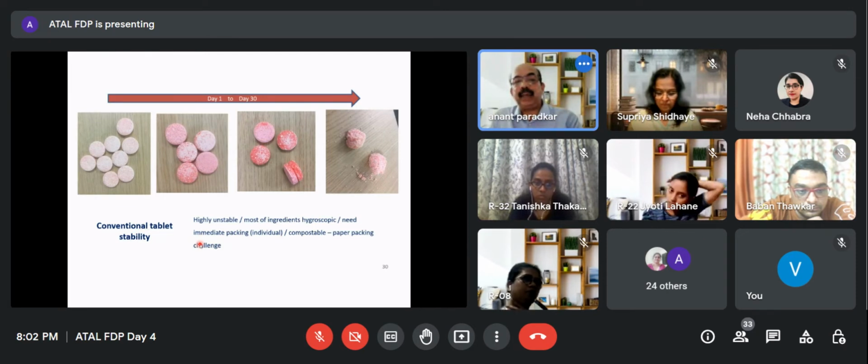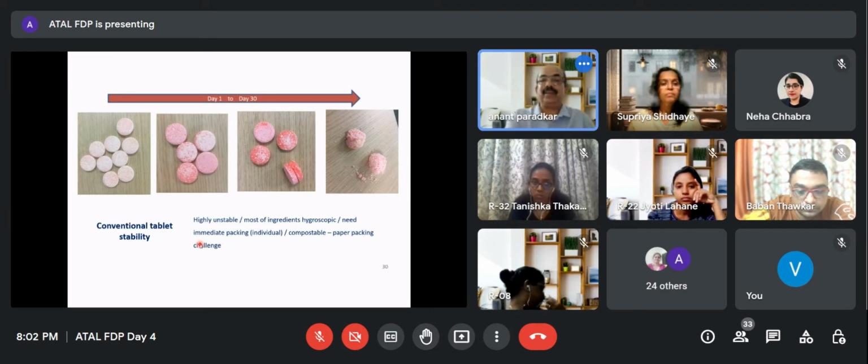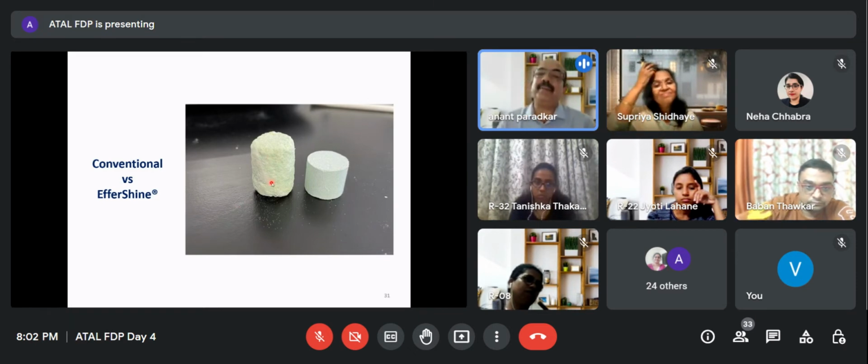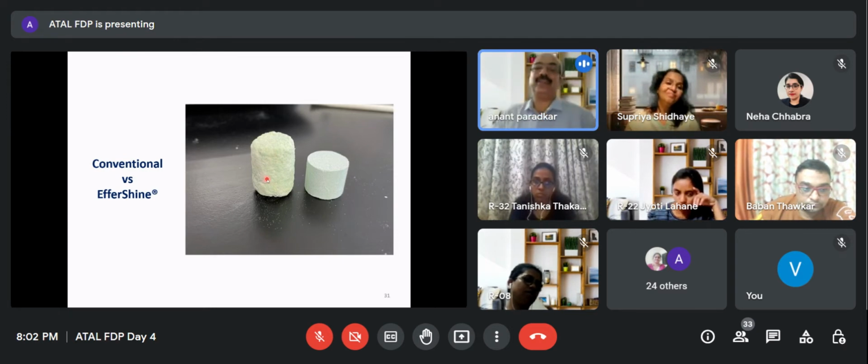With a conventional eco-clean tablet, even if you can compress it, in 30 days the tablet has swollen, it has reacted completely, it has completely gone. Next slide, please. See, the tablet on the left-hand side is the tablet prepared by the conventional technique. It has expanded so much in one month.